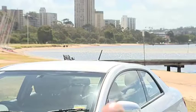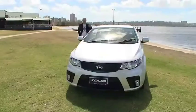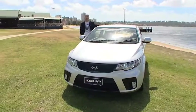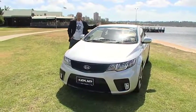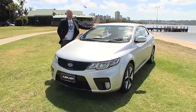If I told you to close your eyes and imagine an affordable sports car, I bet you wouldn't picture a Kia. And up until now, I wouldn't have pictured a Kia either, because Kia didn't produce a sports car to sell here in Australia. Well, they do, and this is it. It's the all-new Kia Cerato Coupe. It's sporty, it's affordable, it's not a concept car, and it's available now.